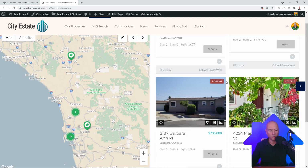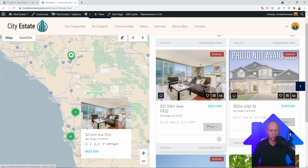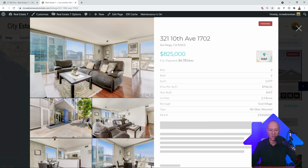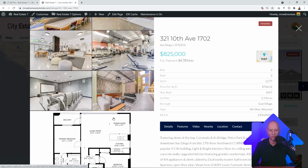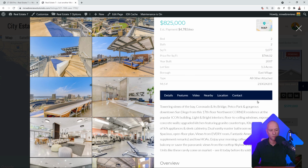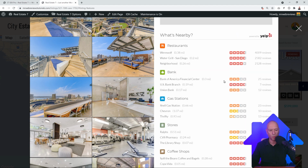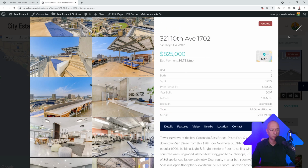So as you can see, with all the properties and so on. If you were to click on this one, for instance, your visitors can just hover on top. It will have a quick preview, or you can just click on it, and then it will load up the whole listing in itself. So all the pictures by the side, as you can see, absolutely fantastic, very, very professional, and with a floor plan as well. You have all the information here by the side as well. So we have the details, we have the features, we have video, we have what's nearby, and so on and so on. So very, very efficient indeed.